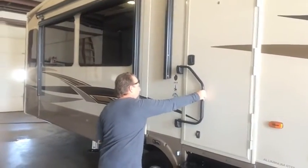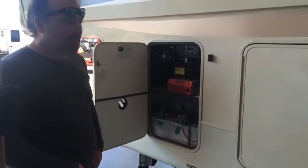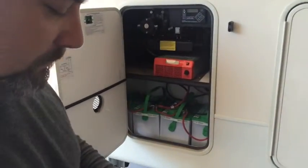Our four back stabilization jacks are up. That's right. You know what, I think I got some water in your system I need to drain out.